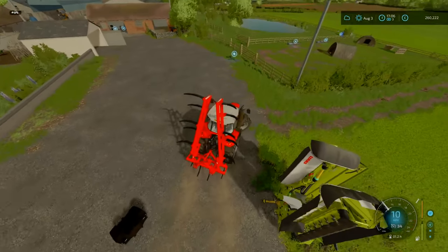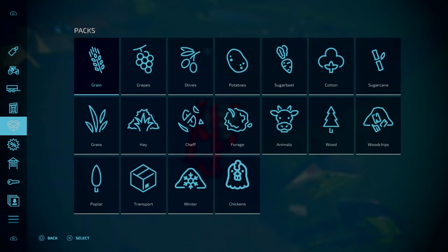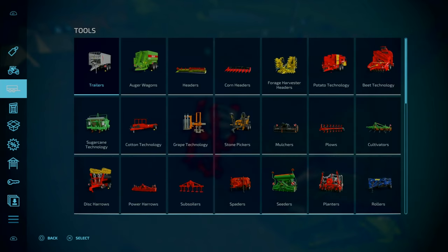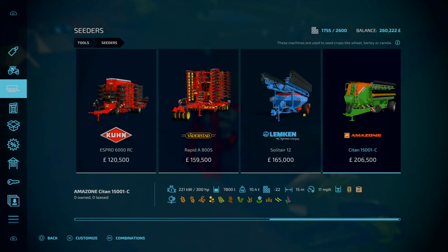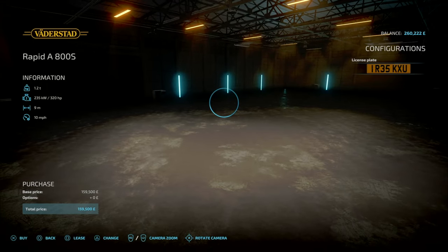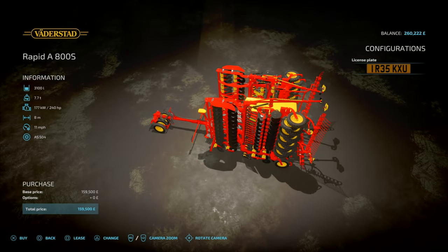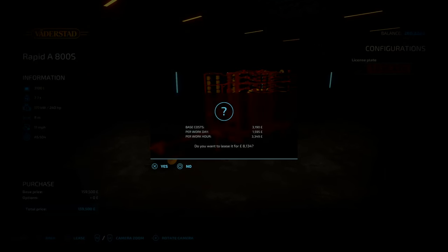So, obviously, actually, can we direct drill? I don't think our seeder is a direct drill, is it? No, it ain't. It's just a planter. So, do we look at possibly getting a direct drill seeder? If so, it will have to be something like this, that does 8 meters. It's a bit small compared to. And the leasing as well, that is expensive.